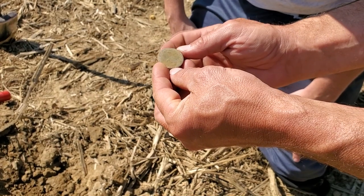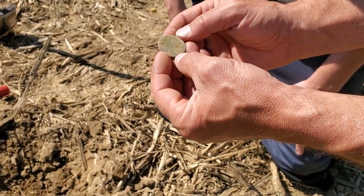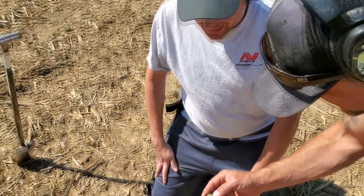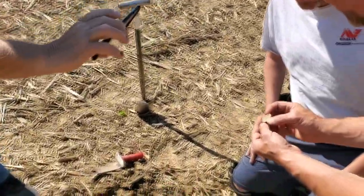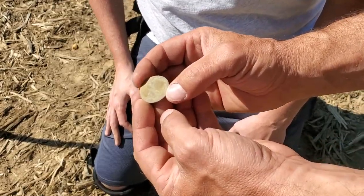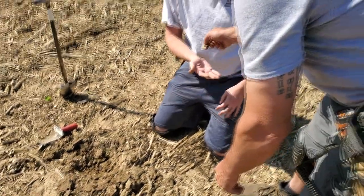So, we're going to check out what this large copper is here. Pretty toasted. Hey, congratulations, man. A little bit toasted. Maybe you cleaned it up. Might be able to get some detail on it later, when it dries out. We'll give it to Paul. He'll know right away. All right. Congratulations, man. It's pretty thin, isn't it?